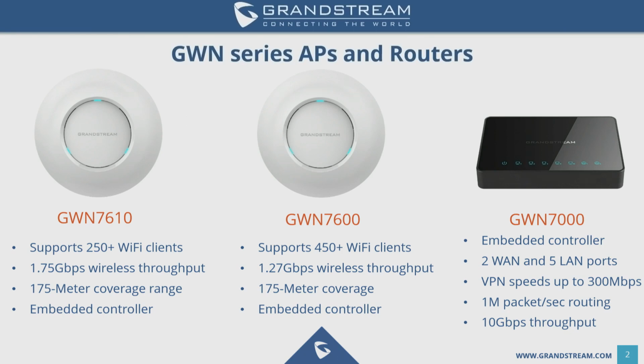So the way I like to break this down is if speed is most important to you, if you need to offer the fastest possible connections you can offer, you want the 7610. If you're more focused on being able to support a lot of different clients, a lot of different people, which is common in restaurants, hotels, convention centers, etc., or some office buildings, then the GWN7600 is for you.